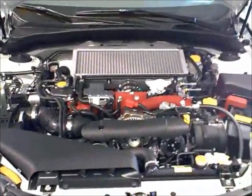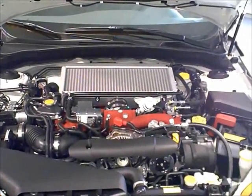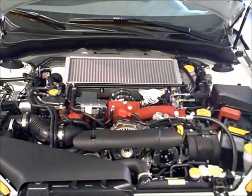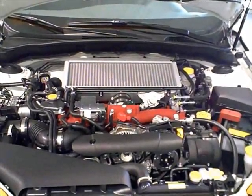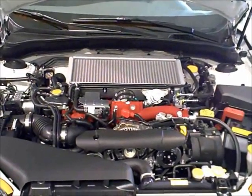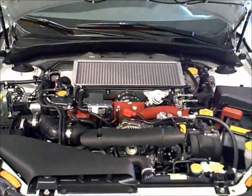This is a 2.5 liter turbocharged Subaru Boxer engine. The nice thing about this Subaru Boxer engine is this STI puts out 290 foot-pounds of torque with 305 horsepower. This engine is built to rally. Everything on this engine is top-notch. The engine is paired with a 6-speed manual transmission.